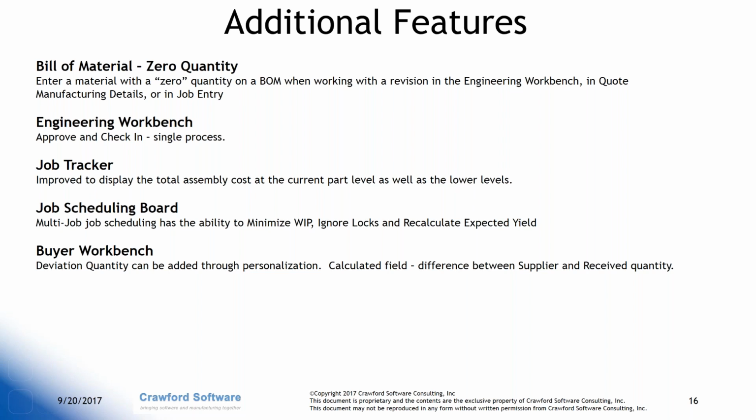The job scheduling board, along with what we had talked about earlier as far as grouping and moving jobs together, they've also brought in all the flags to do the minimize WIP process. You saw it in one of the screens that I'd shown earlier, the ignore locks. So there is the capability to override and ignore the locks. Everyone has that right-click on it, lock the schedule, it's set. Well, there are checkboxes to avoid that, but that's a different discussion. And then you can also have the system recalculate the expected yield during that process.